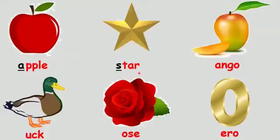S-T-A-R. Star. Very good. Now which fruit is this? It's a mango. So which letter, which is the beginning sound or letter? Yes, it is M. M-A-N-G-O, mango.